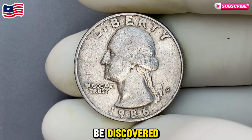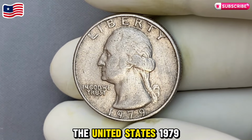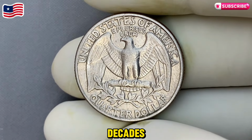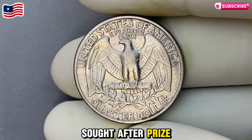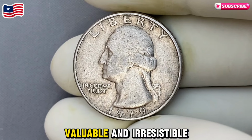Top 6. We're exploring one of the most fascinating pieces from American currency, the United States 1979 quarter dollar. You might think it's just a regular coin that's been passing through hands for decades, but there's much more beneath the surface that makes this coin a highly sought-after prize. So pay close attention and enjoy this detailed look into what makes the 1979 quarter so rare, valuable, and irresistible to collectors worldwide.